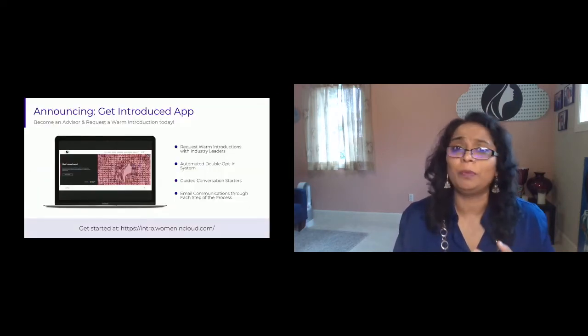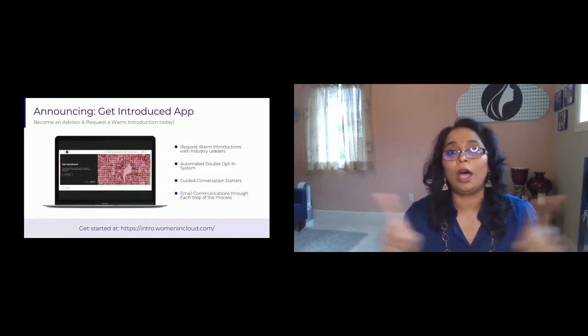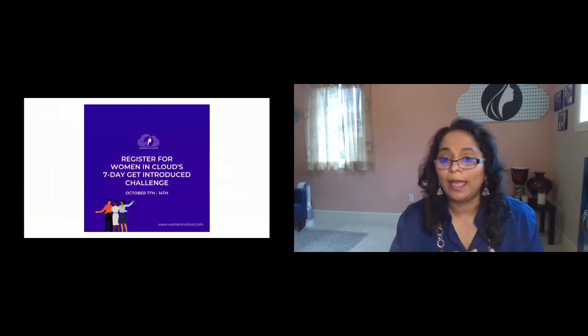Now this is what the solution really manifested from that thinking on a piece of paper. Basically we designed the Cloud Leader Circle. If you go on the website, you will find that. Then was the Get Introduced app. This is a place where you can either become an advisor or request a warm introduction with a double opt-in process so that it's not randomizing anyone. And if you see it, it really drives people to take action.